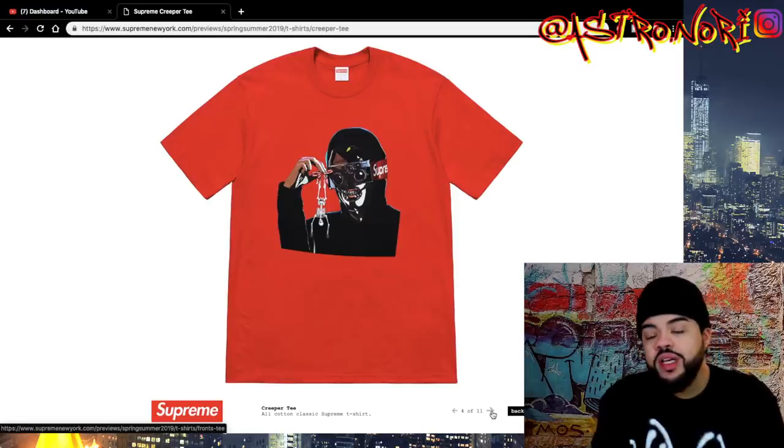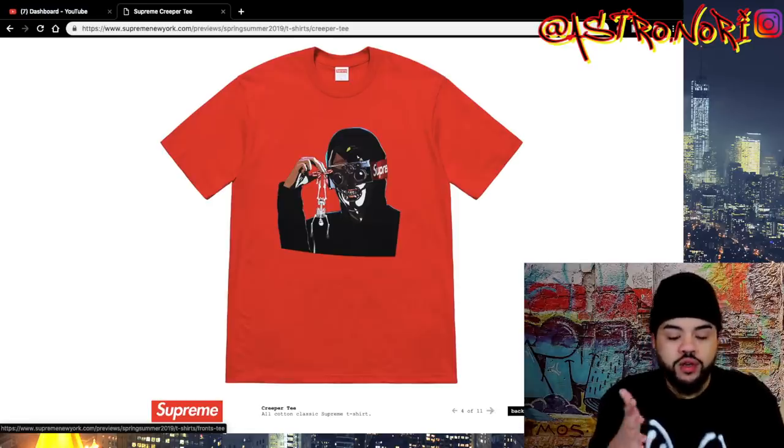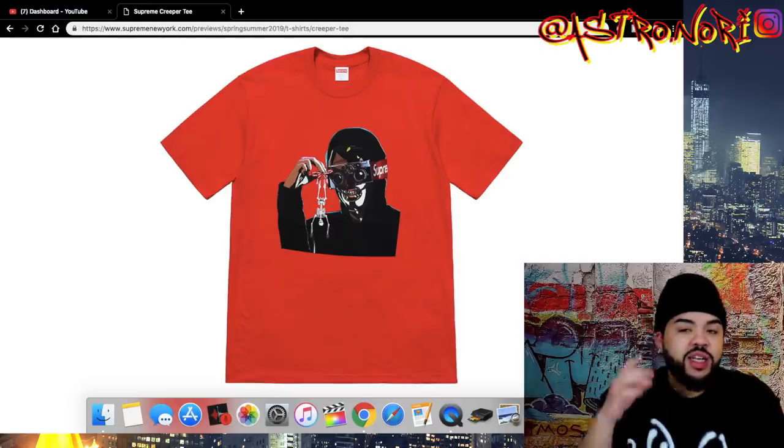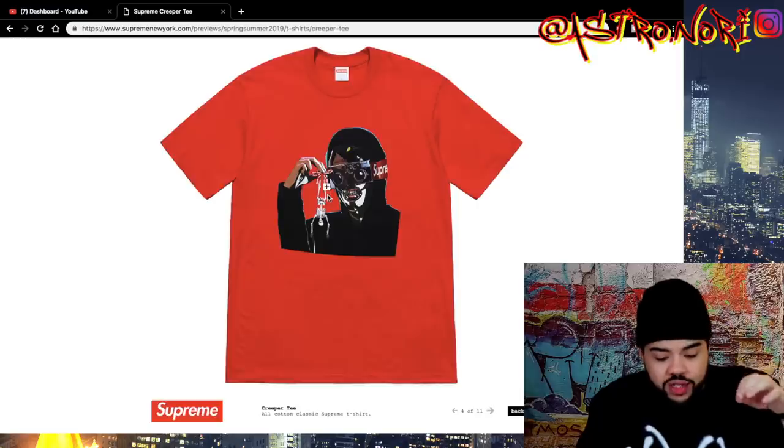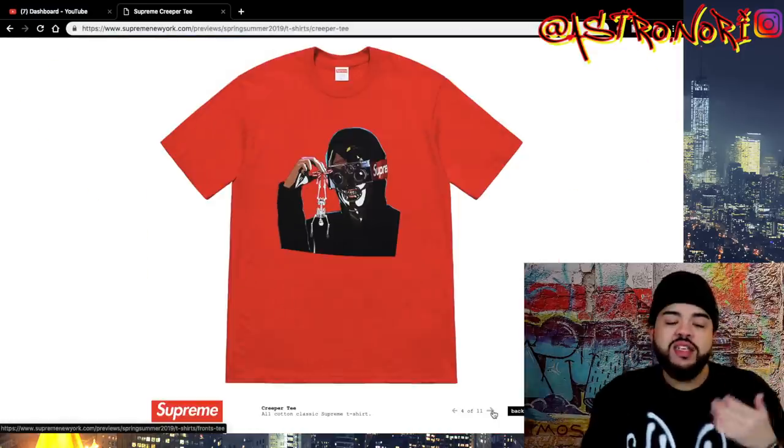Like, it's a little bit OD, but it's not OD. Like, you know what I'm saying? This is actually pretty clean. He got the Supreme on the side right there. Then he's holding like this skeleton, and there's like a Supreme bow tie on it. It's not bad at all.